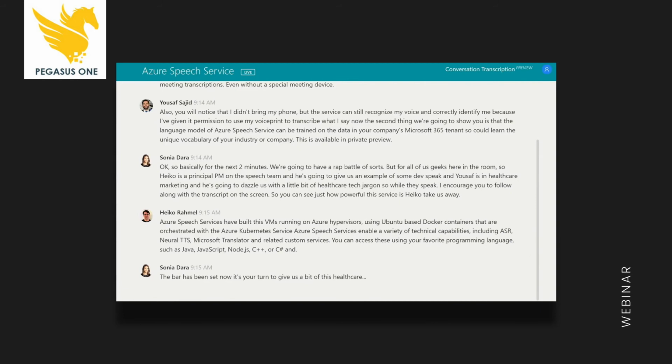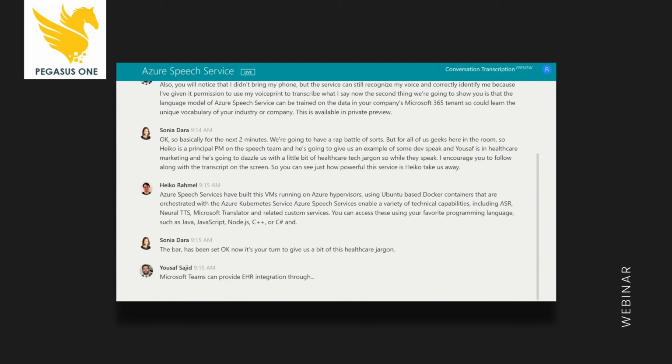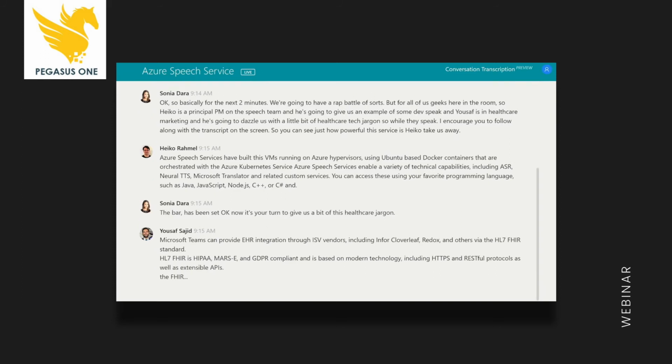Microsoft Teams can provide EHR integration through ISV vendors, including Infor Cloverleaf, Redox, and others via the HL7 FHIR standard. HL7 FHIR is HIPAA, MARS-E, and GDPR compliant, and is based on modern technology, including HTTPS and RESTful protocols, as well as extensible APIs. The FHIR open source community makes their source available on GitHub, and the Microsoft Teams FHIR implementation is also aligned with Project Argonaut and follows the US Core profiles for all the FHIR resources it consumes.